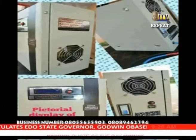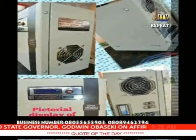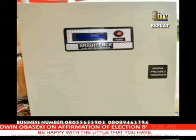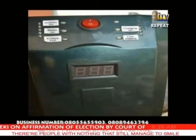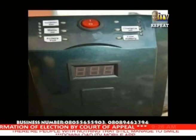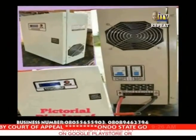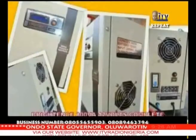Look at these ones on the screen. These are digital inverters. You can see the screens. You can see the double system circuit breakers. Now, these types of inverters are pure sine wave LED displaying inverters. Now, this one you are seeing on the screen is the analog inverter. You can see it does not have a screen. It will only be showing you the charging voltage in figures. That's how that one behaves.